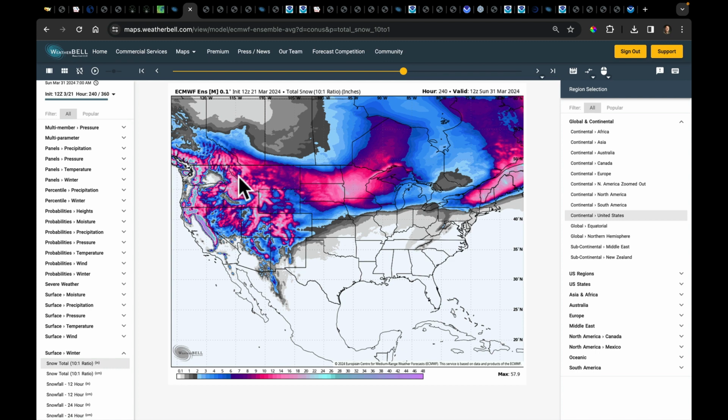And look at the whole of the Western Mountains. I mean, being able to pick up an extra foot to 2 to 3 feet this late in the season. This goes all the way through Sunday. This is Easter. This is through Easter. And you can see just the heavy snows coming through here. Another round of heavy snow for California, which is currently drought free, and some much needed snow in the Pacific Northwest.